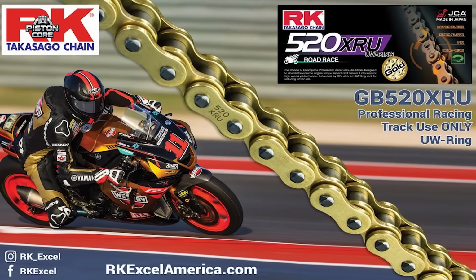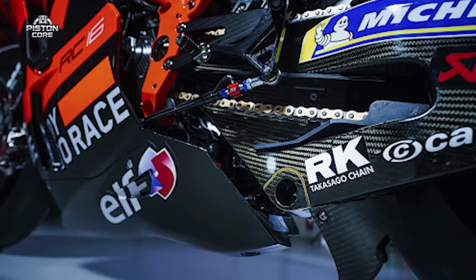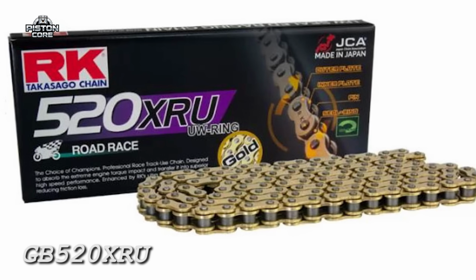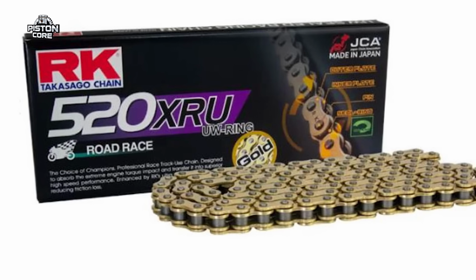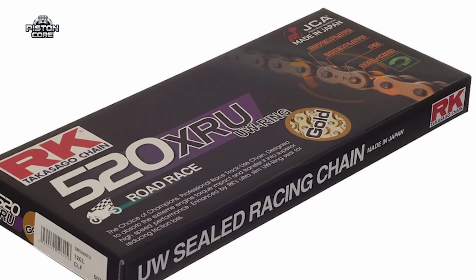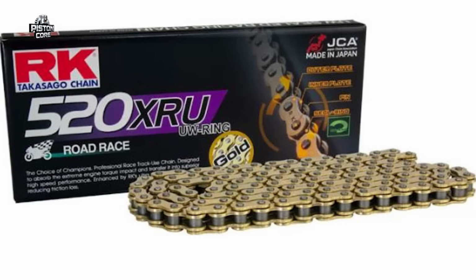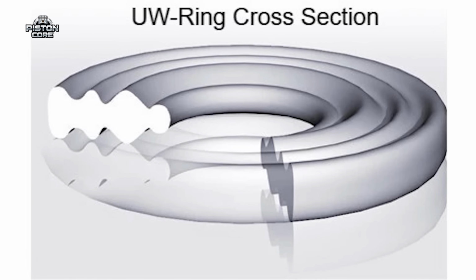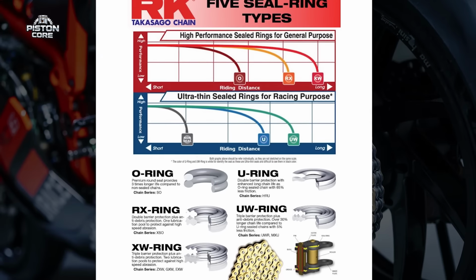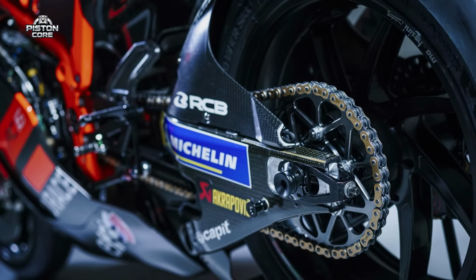Next is RK Takasago chain. As the official supplier for Honda and KTM, RK Takasago produces a special racing chain called the GB520 XRU. This chain is not listed on their official website and is only available through special factory orders. The GB520 XRU uses a UW-type seal. When cut in half, the seal shape resembles the letters U and W. This seal is 50% thinner than a traditional O-ring, allowing the chain to achieve a weight close to a non-sealed chain while still retaining lubrication.